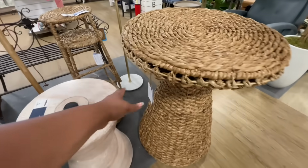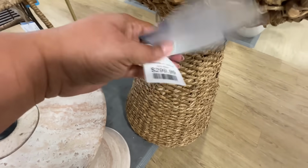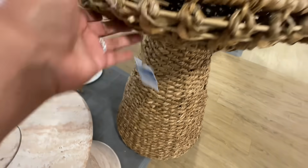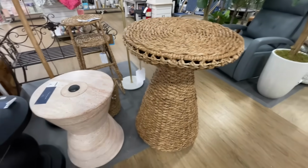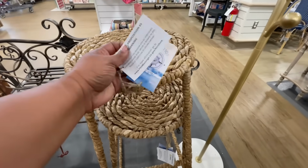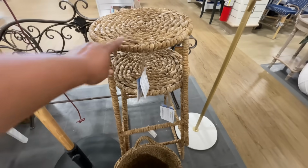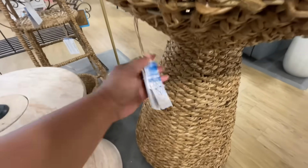A secret pocket? Listen, a secret pocket is classic. I love a secret pocket, and that chair has a secret pocket. $300 for this one, which I was like, wait a minute. How is this $300 all on its own? Oh, it's not. It comes with these. I needed to confirm, and yes, these belong with this high table.